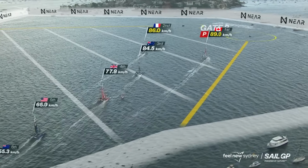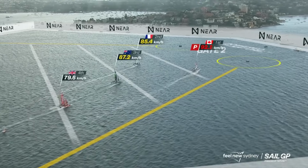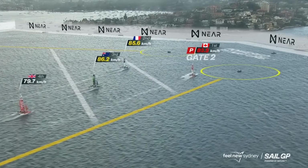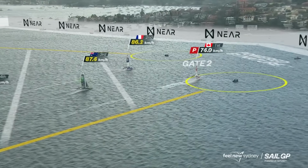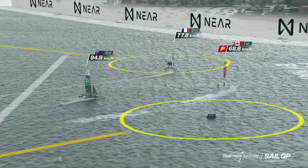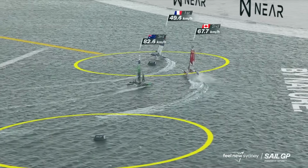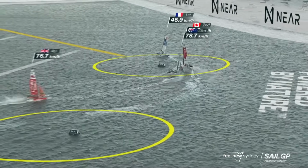Umpires. Boundary penalty, New Zealand. And the Kiwis were right behind the Americans in 6th place, so the Americans will get a little more distance there. And here we go into gate number 2. And look, the Canadians, they've got that boundary penalty. They sailed too much distance, opened the door for De La Pierre, and on the form he's on today, he's going to take it. The French are a little loose round there, but they're still out in front.